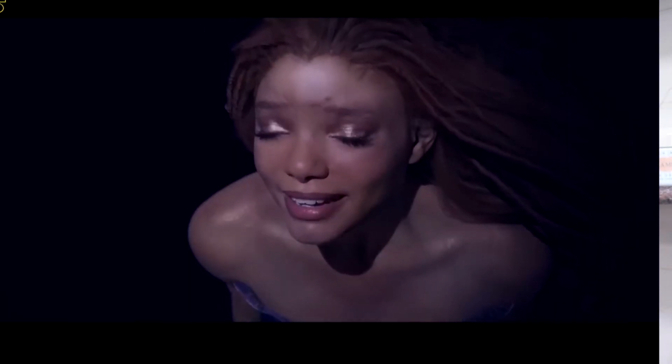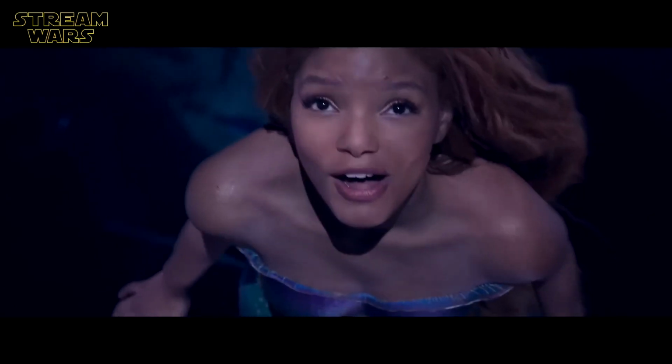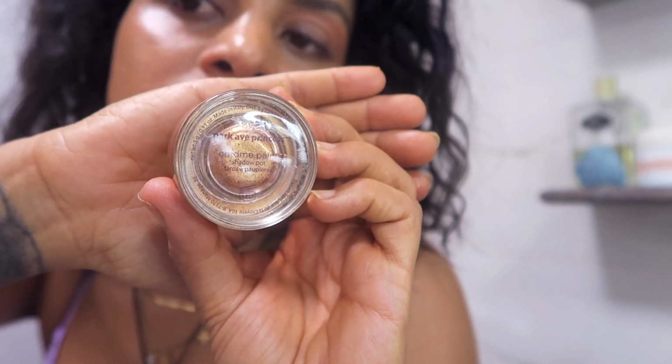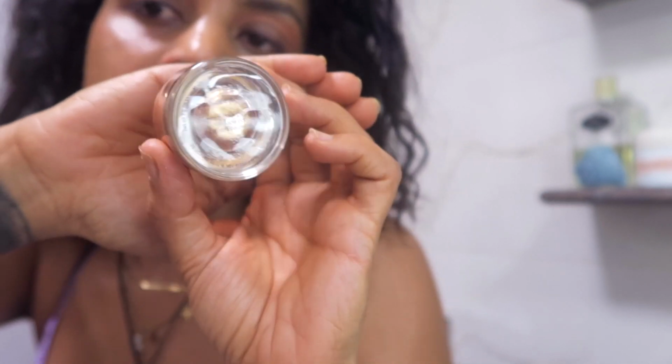And then if you see the picture of her makeup, she's wearing a little bit of gold iridescent eyeshadow. And to try to create this goldish effect on the eyelid, I'm gonna use the chrome paint from Tarte.